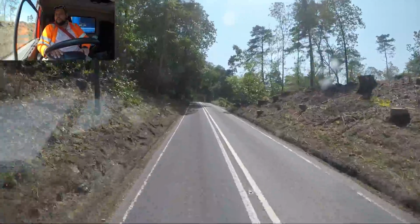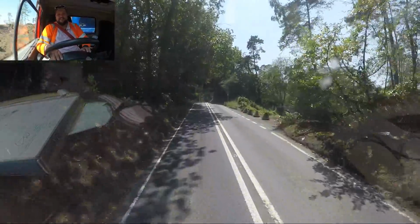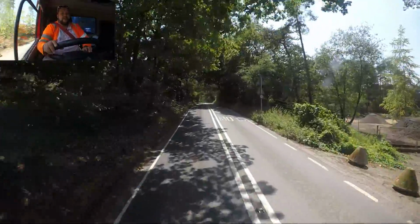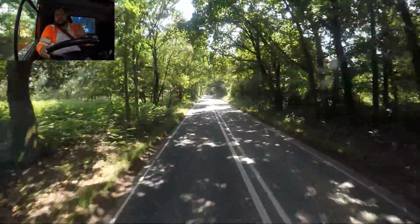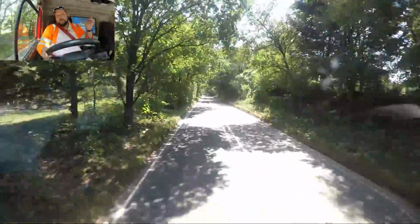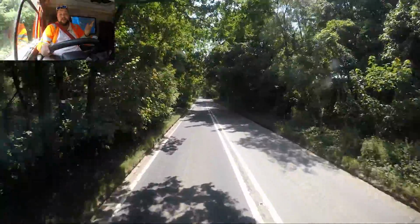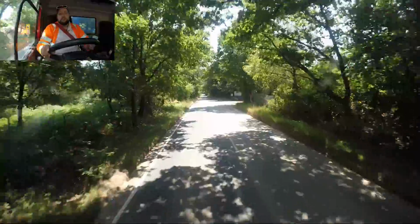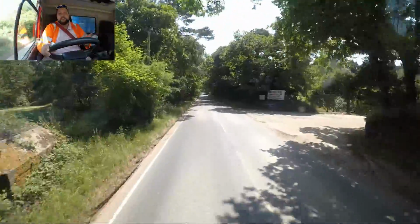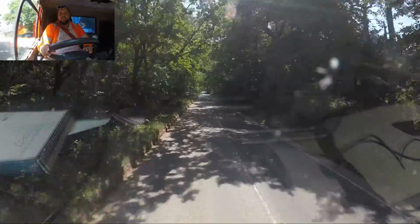Oh, that was funny, wasn't it? Saying about broken down vehicles, there's a broken down vehicle. So you just got to prepare yourself for stuff. You don't want to be stopping on a hill for any reason. So you just want to keep the motion going. Broken down vehicles, stopped vehicles, and like for traffic. If there was traffic up ahead, I would have backed off a lot earlier and tried to keep moving, even if it is at just 2 miles an hour. You just want to keep moving as much as you can.